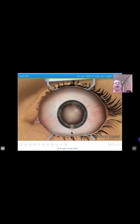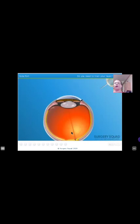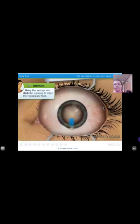A thick, transparent viscoelastic is injected to fill the space between the cataract and the delicate underside of the clear cornea in front of it. This is done to keep the cornea from collapsing during the procedure. Help me out and inject the fluid into our patient's eye.